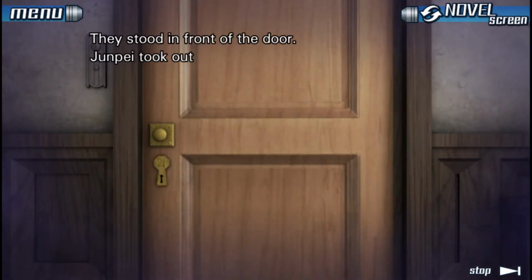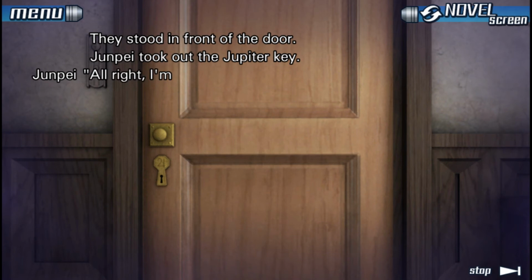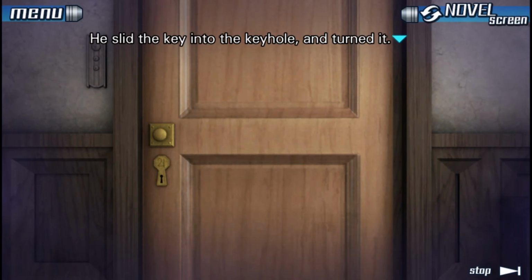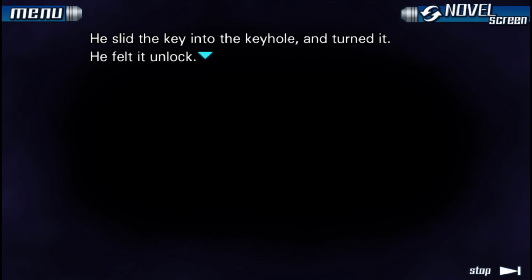They stood in front of the door. Junpei took out the Jupiter key. All right. I'm gonna open it now. Is that cool? You don't need to keep asking, just do it, alright? Thank you for someone calling him out on his bullshit. Fine then. He slid the key into the keyhole and turned it. He felt it unlock.